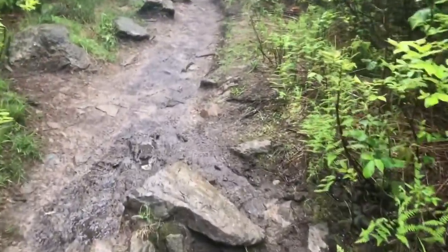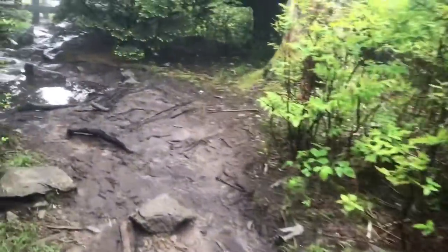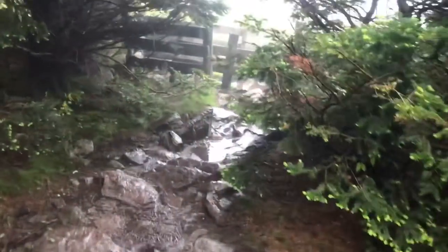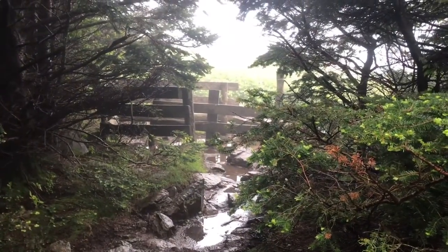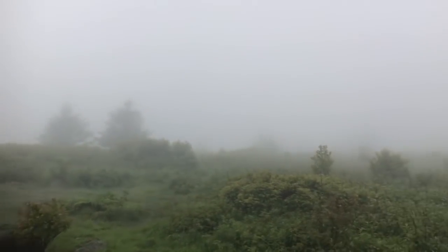But this kind of rocky, wet trail is a lot of what we were contending with, and this is just getting from the shelter to the fence. Lots of puddles from a big downpour last night, and just a little bit beyond here is where the electric fence and enclosure is for the bear box they just put in, since there's so much bear trouble here. Very, very foggy this morning, but yesterday over that way is where the water is.